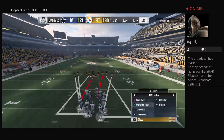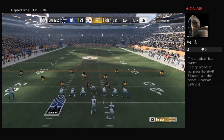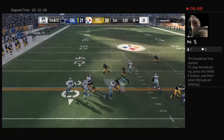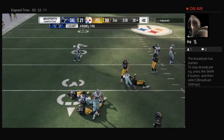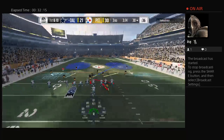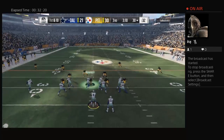And defensively, a dime look here, 6 DBs on 3rd and 12. No surprise at all. They'll run it now out of the gun, and an alley to run. And he's going to have the 1st down yardage as he's down at about the 30-yard line. Give him 12 yards on that one. It earns him a fresh set of downs.